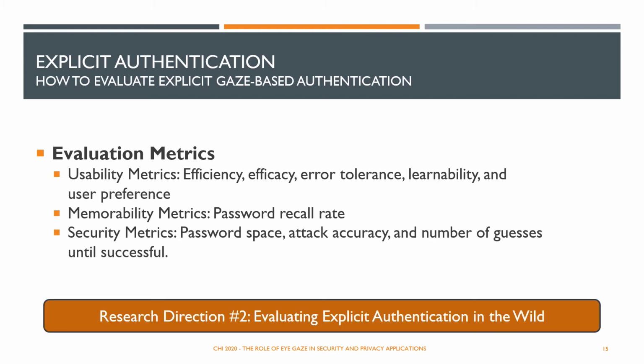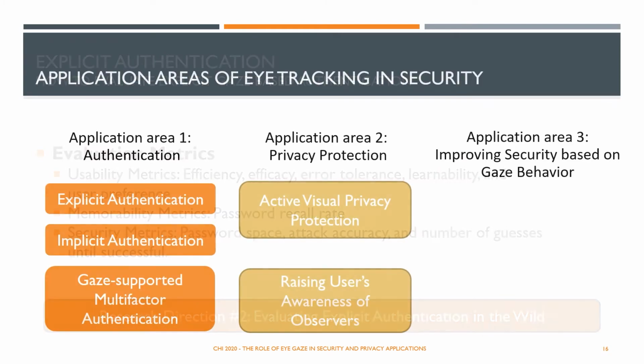But the problem now is that the majority of these evaluations have been done in the lab, but now we have the hardware that allows us to do the studies in the wild. And this can actually allow us to answer existing questions like the memorability of gaze-based passwords and also how fast people can enter them over time. And also if there is a learning curve effect similar to other modalities or if it's different for eye movement, for example.